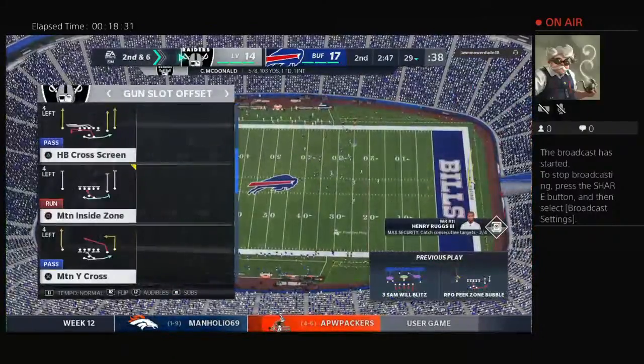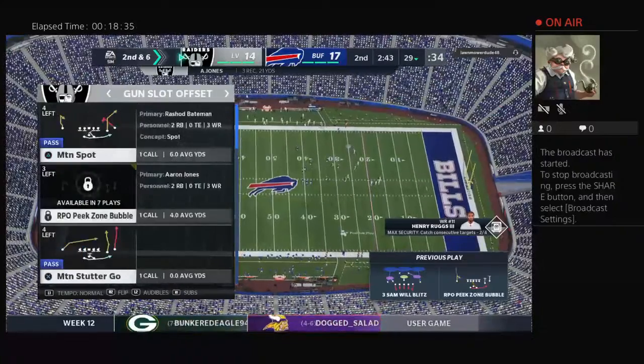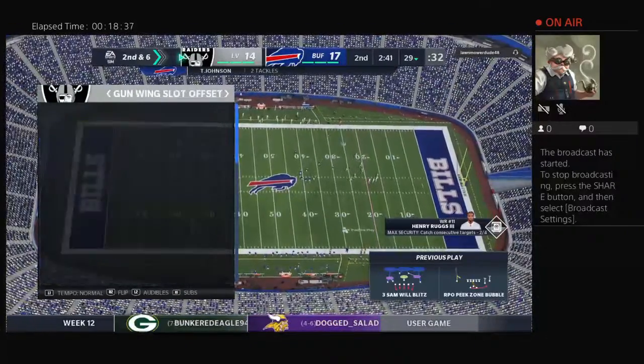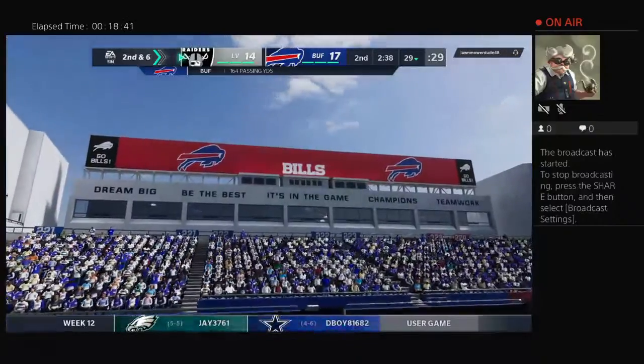Listen, I appreciate good offensive football as much as the next person. When it's played well and is skillful, I'm with it. And right now, this is exciting. Oh, the defender likes it. At the 29-yard line.